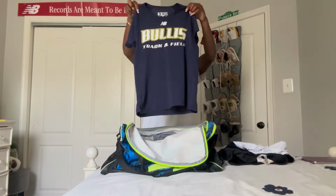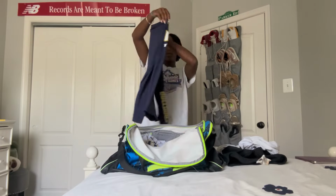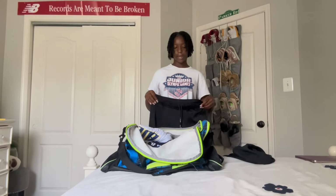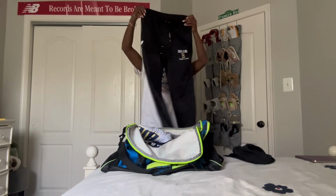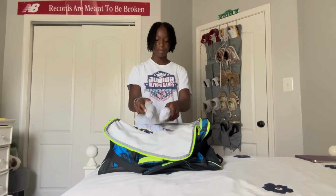Next, I have warm-up shirts. Here's the dark blue warm-up, white warm-up, long sleeve warm-up, white long sleeve warm-up. Lastly, I have two sets of pants. Here are the sweatpants. And here are the leggings. Here are some other socks to warm up in.